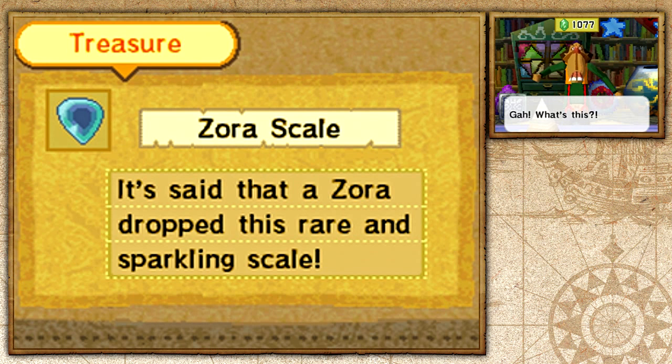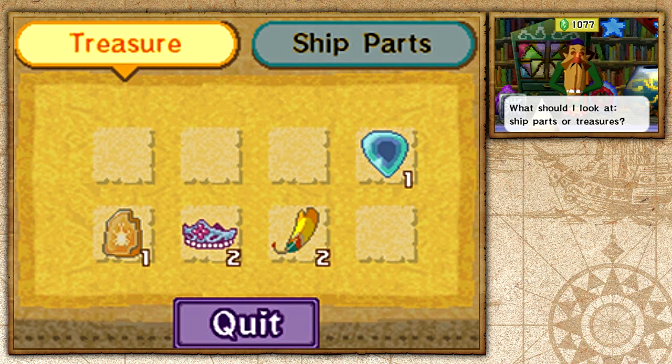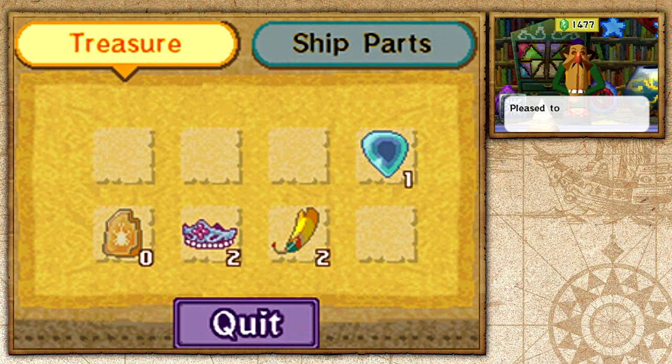so let's see if we can sell our stuff for a good price. Now, Zora scale, 50 rupees. Let's not sell anything that is less than like 500 rupees or something. I believe it goes from 50 to 150 all the way to 800 and then to like 1,500 or something like that. So if we get something for like 1,500 or 800, I will sell it. So let's see how much the Goron Ember costs. Oh, 800 for that. All right, let's go ahead and sell it.